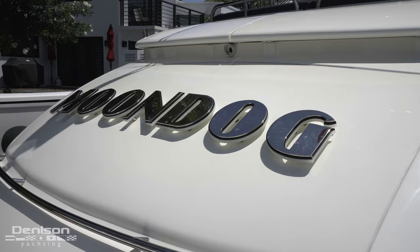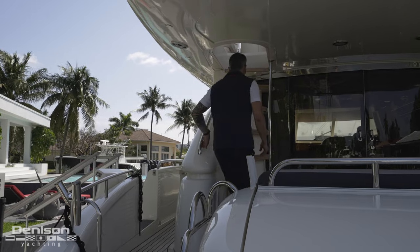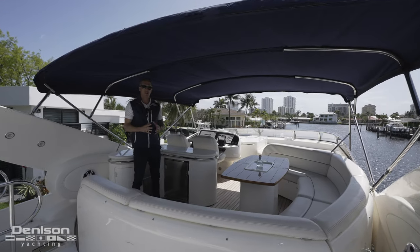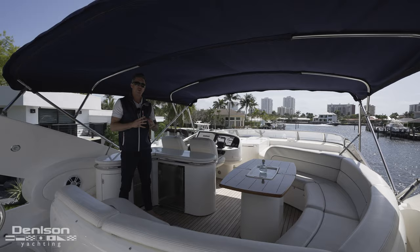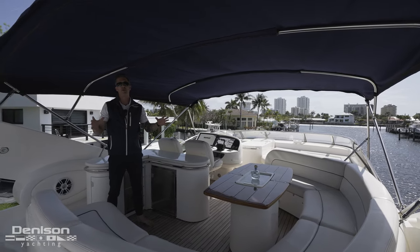Now that you've been formally introduced to Moondog, I'm excited to start this walkthrough off on the Flybridge. So during today's walkthrough, I'm gonna switch it up a little bit. I'm gonna be making points as if you're an owner or if the boat was in a charter program. And up here, it's perfect for both.